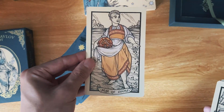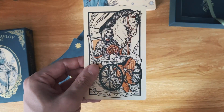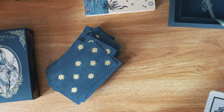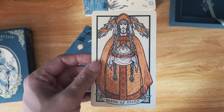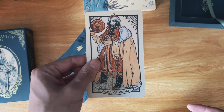The Page of Coins, sowing grain. The 9 of Coins, I love the representation of the disabled. Please educate me if I'm using any terms that are wrong. Let me know. I come from Singapore. We're not as woke. Queen of Coins, very nice, and the King of Coins.